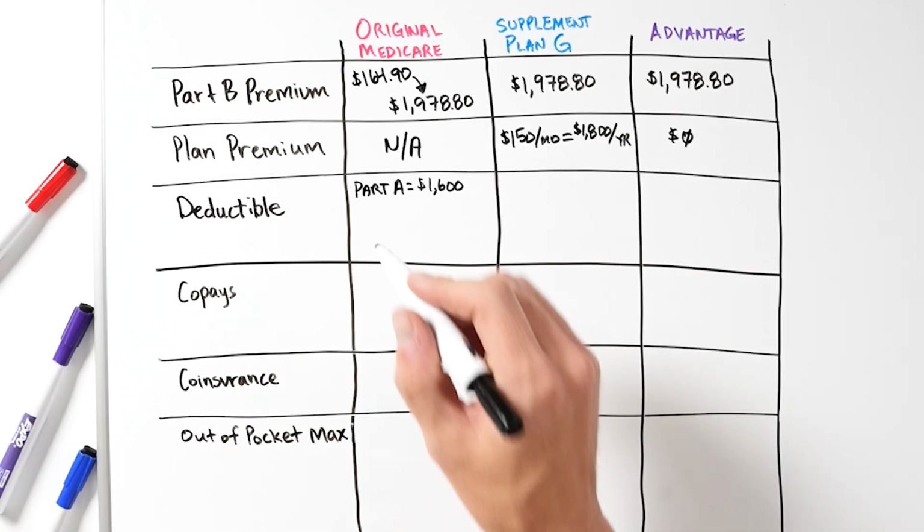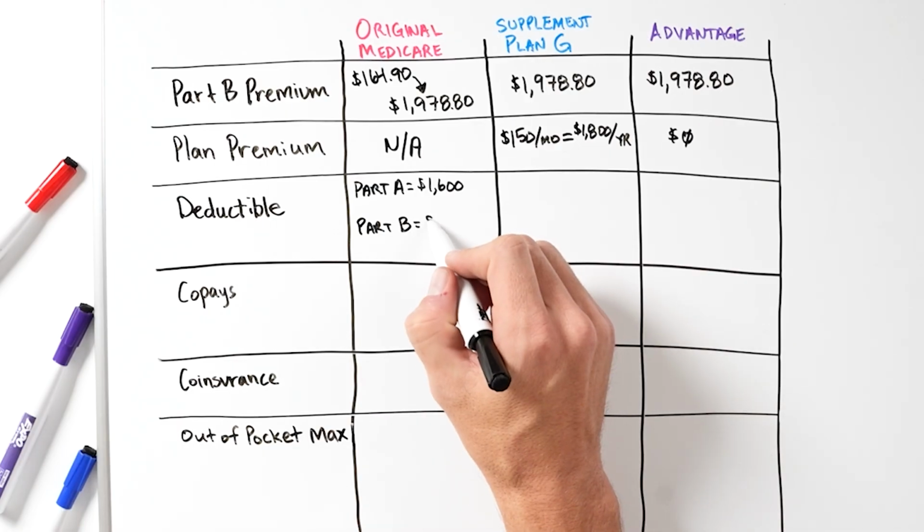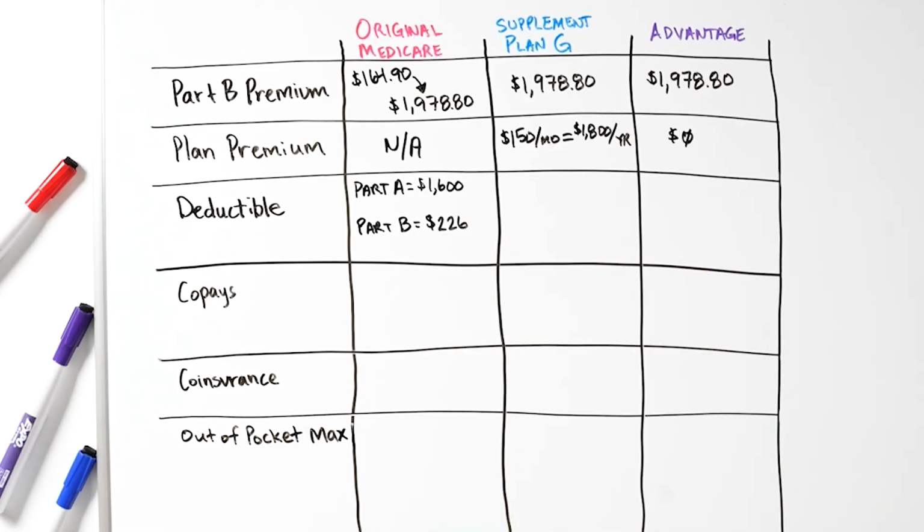The second original Medicare deductible is the Part B deductible for all of your medical services. In 2023, the Part B deductible is $226. This is a much more straightforward deductible because it is an annual deductible, meaning it only applies once in that year and it resets each January. So that wraps up original Medicare deductibles.